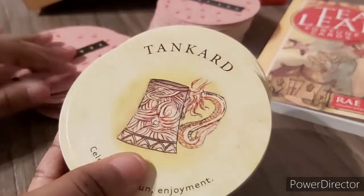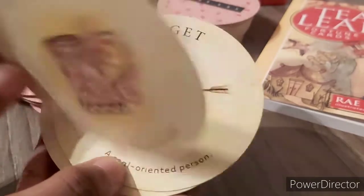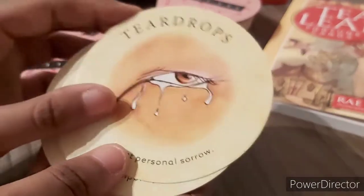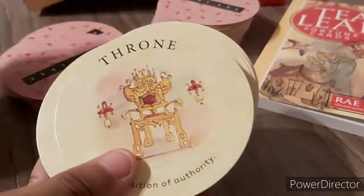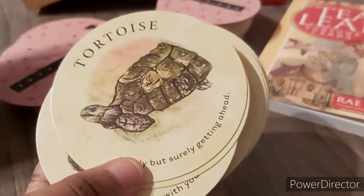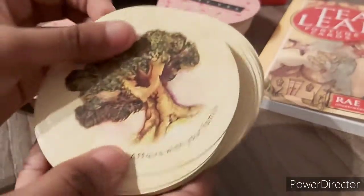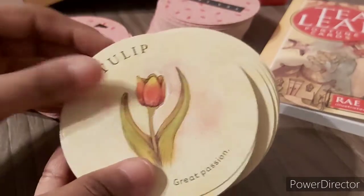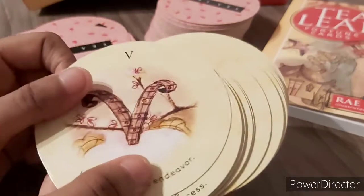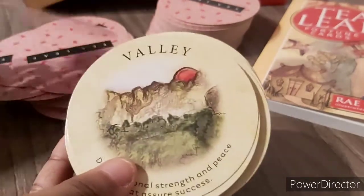Sunrise, table, tank card, celebration, fun, enjoyment, target, teapot, teardrop, tent, throne, tiger, torch, tortoise, tower, tree, tulip, turkey, unicorn. Oh my gosh, there's so many cards. Victory in some endeavors. Interesting.